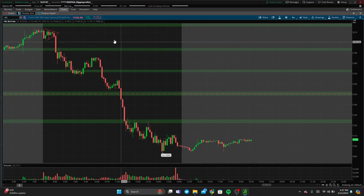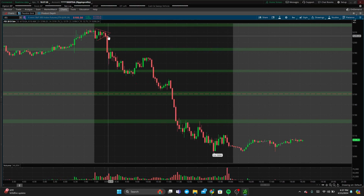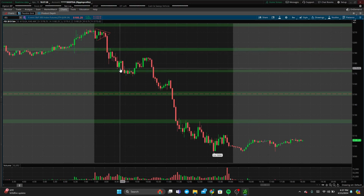I did size up a bit on this trade, but it was because I felt pretty good about it. And nonetheless, I would have respected my stop loss. If I lost this trade, I would have been out for sure. That would have been it for the day. I really didn't want to. That would have caused me to have a pretty red day. But having that play out gave me the confidence to take this trade as well down in here.